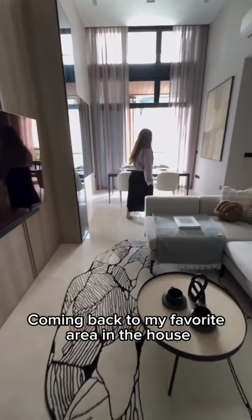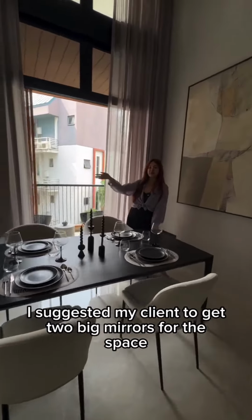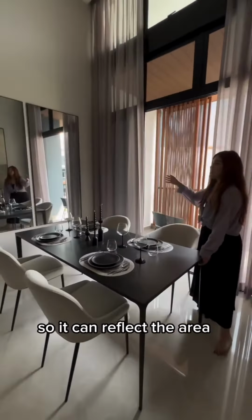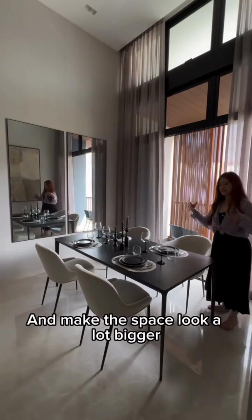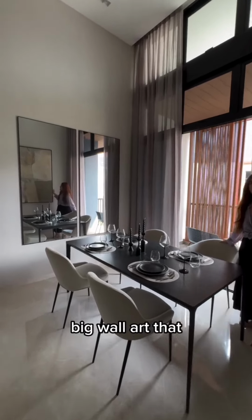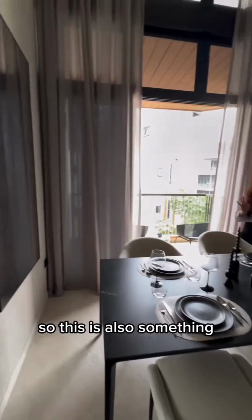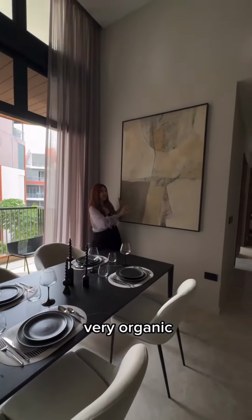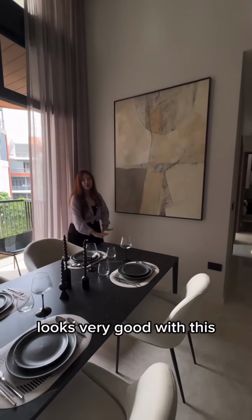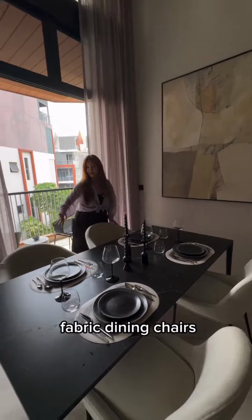So come to one of my favorite places in the house, which is the dining. I suggested my client get two big mirrors in the house, so they can reflect the area and make the space look a lot bigger, reflected with this big wall art that I chose for my clients. I wanted to match it with the foyer one, you remember, so this is also a very organic abstract wall art and looks very good with this dining table, and then of course our fabric dining chairs.